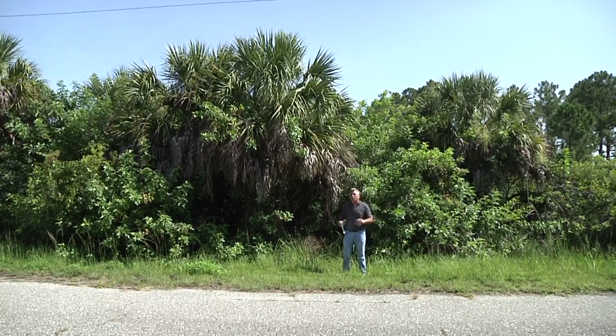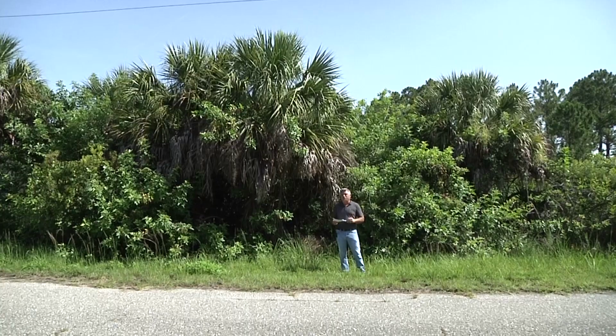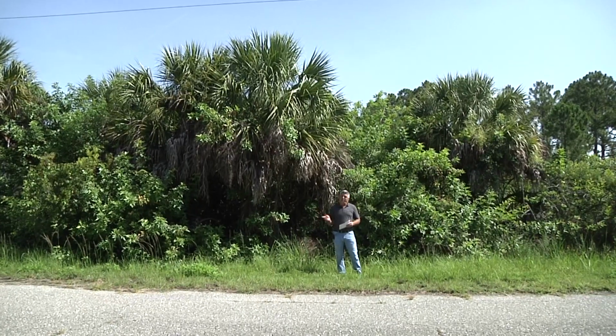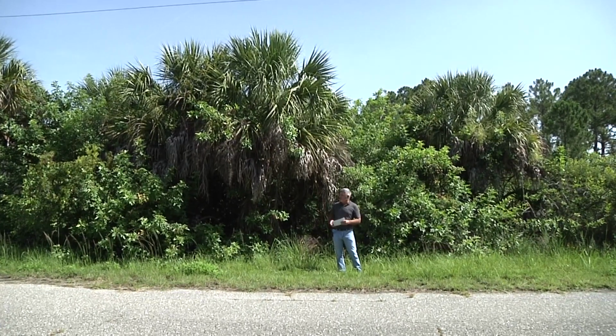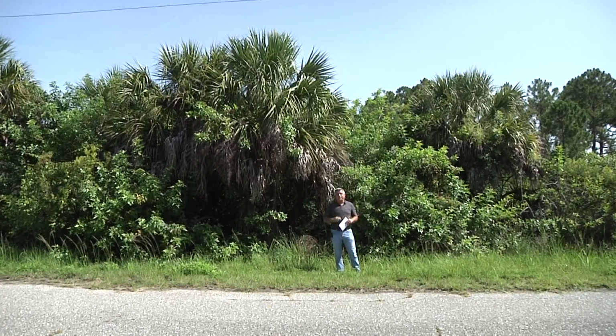Again, we got a beautiful buildable lot here at 13428 Howard Avenue in Port Charlotte, Florida. Let's go ahead and show you the 80 foot across the front. We'll show you your neighbor, and we'll show you down the side here as much as we can, and we'll see you there.